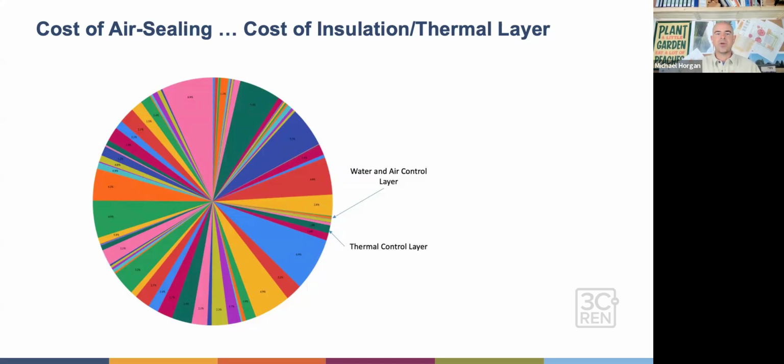We are talking about very simple things, a lot of them that can be bought off the shelf, that are not your big ticket items. We do talk about windows, and they're a big ticket item, but they're a big ticket item in every project. This little sliver for our air and WRB layer is so small you can't even fit the percentage point into the slide. That's the stuff we're talking about doing a little bit better as we work towards a Z&E home.